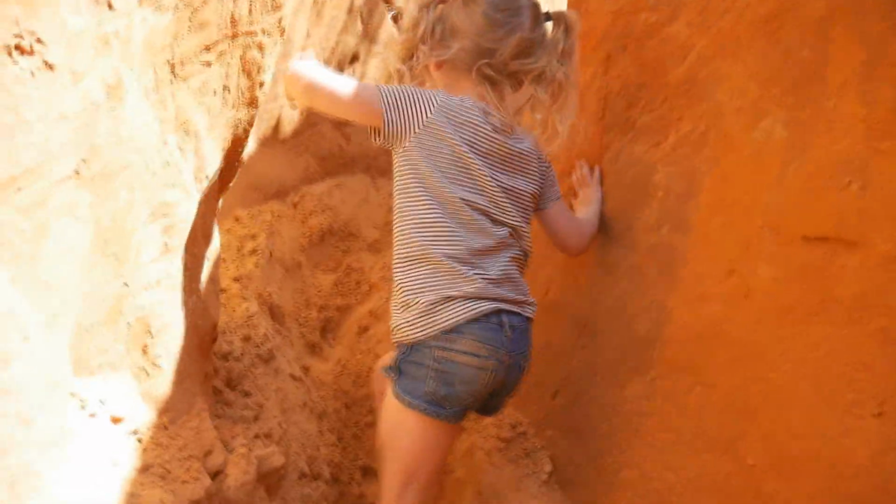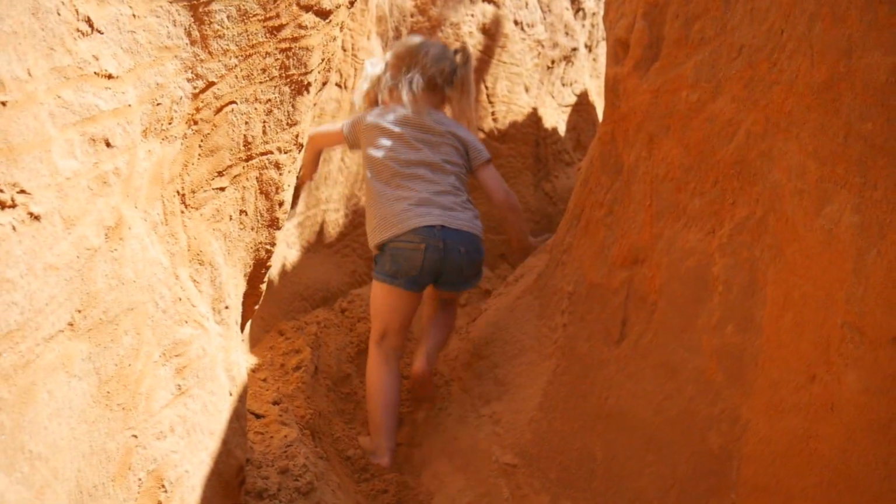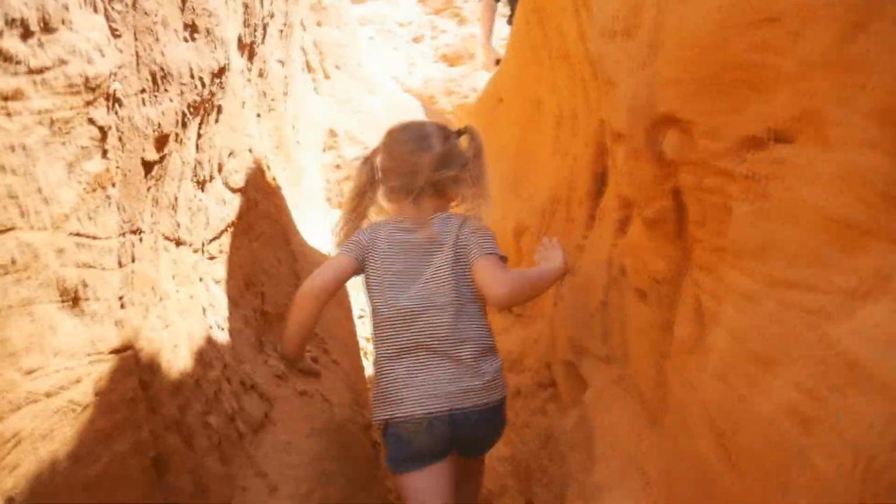I get chocolate when I get up here. You're getting your chocolate when you get up there, are you? Oh, that's some positive thinking, isn't it, darling?